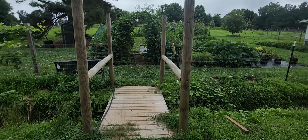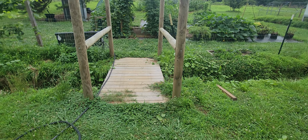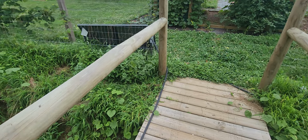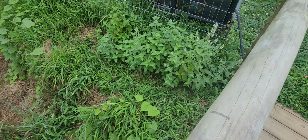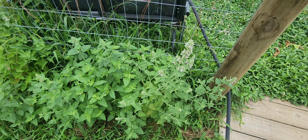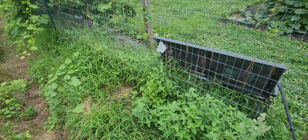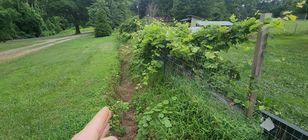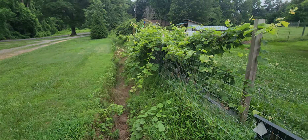I do got to mow again because it's been raining. Garden entrance. Catnip's doing pretty good. I keep weeding the crap out of it, but it's doing pretty good. It's getting flowers, so hopefully it should come back year round. The grapevine, I'm just tempted to run another fence and let the grapevine go over.